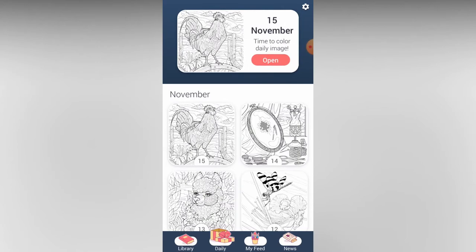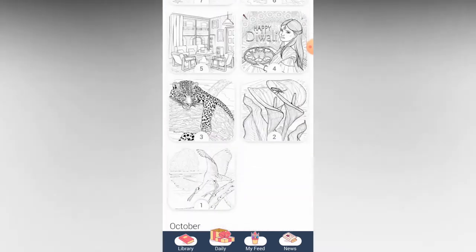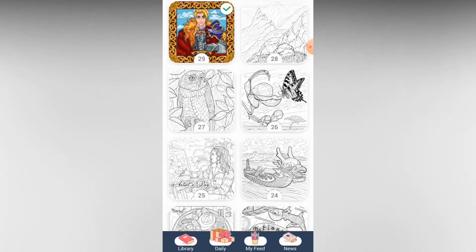So, let's move to daily. All of the daily pictures are here. This is for November. You can apply for other months. So many free pictures to color, you know.